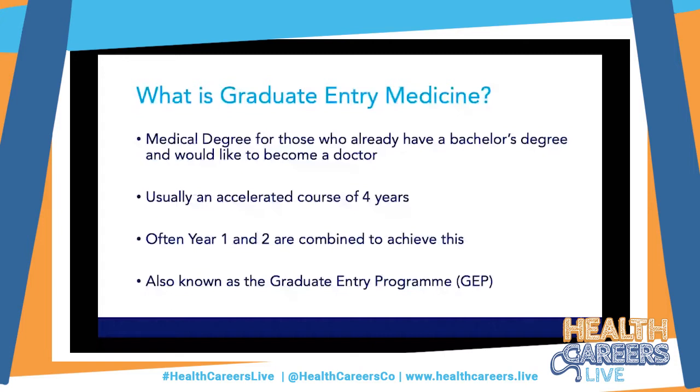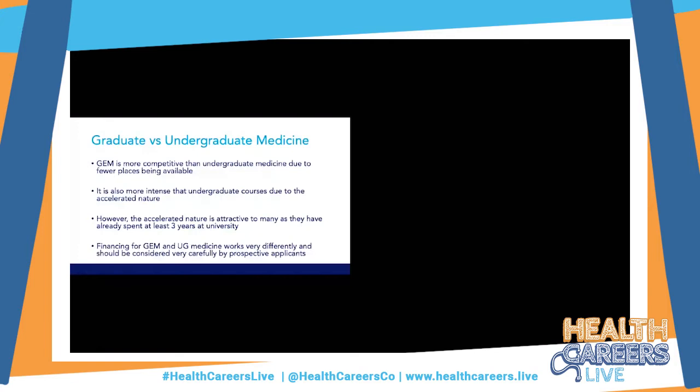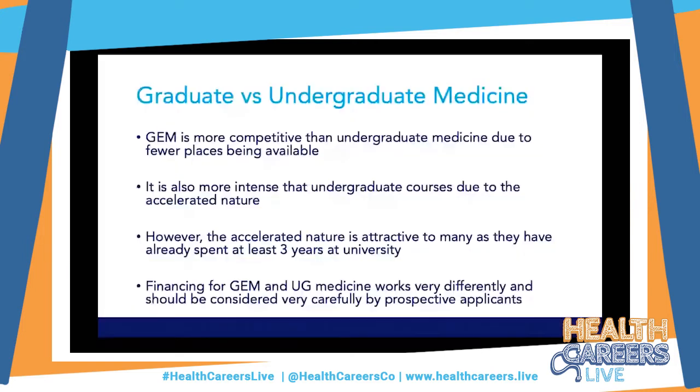Graduate entry medicine is more competitive than undergraduate medicine purely because there are fewer places available and more people applying. It's also more intense than the undergraduate course. This is not because the content is any different, it's just because of the accelerated nature. The accelerated nature can be seen as a con, but it's actually a pro for quite a few people, especially graduates who have already spent 3 years at university, are often leaving salaried jobs, and want to start earning again as soon as possible.